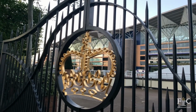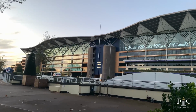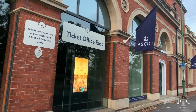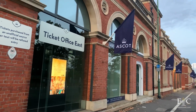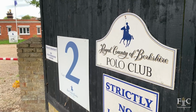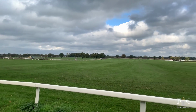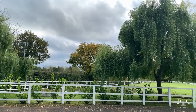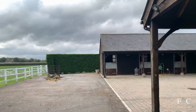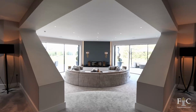For equestrian pursuits, the property could not be better placed, with Ascot and its renowned racecourse less than 10 miles away. The racecourse describes itself as the jewel in the crown of the British social season. The Royal County of Berkshire Polo Club and the Guards Polo Club in the Great Park is close by, offering the chance to join a polo team or simply enjoy a day at one of their many yearly events, including one hosted by Cartier.